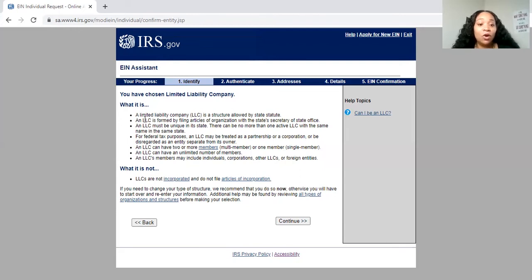An LLC can have 2 or more members, multiple members, or one single member. So you'll either be a single member or you'll have multiple members for your LLC, depending on if you decide to have partnerships for your LLC. An LLC can have an unlimited number of members. An LLC's members may include individuals, corporations, other LLCs, or foreign entities. What it is not: LLCs are not incorporated and do not file articles of incorporation. So that's just a few things to know about an LLC, but if you would like more information, just make sure you always consult with your CPA or with your attorney to know what is best for you.